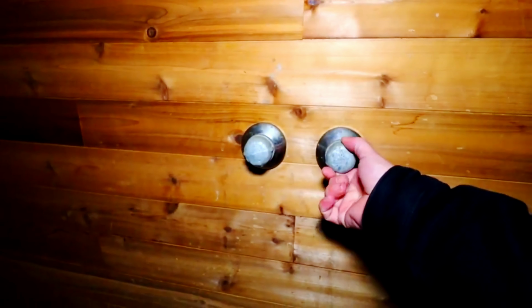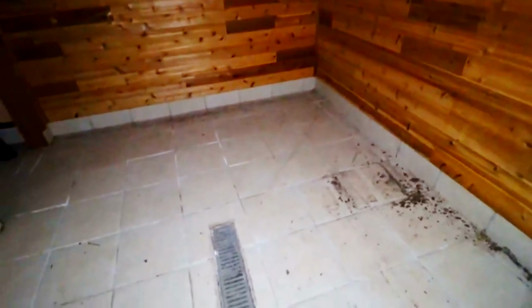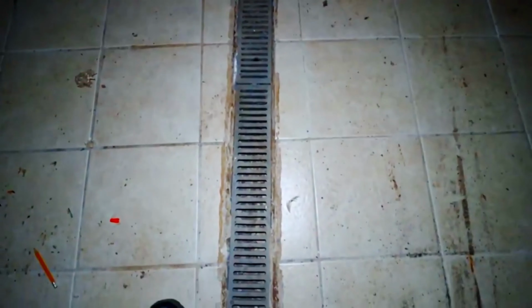Whoa. Oh, this house is so cool. This is just a wood room. The panels are falling off of the ceiling. What are these? Capped off pipes. What the heck was this room? It has the wood and the pipes, almost like a sauna. But it doesn't smell like a sauna. It doesn't have that cedar smell. And the floor is tiled with a drain running down the middle of it. I really don't know what this room would have been for.